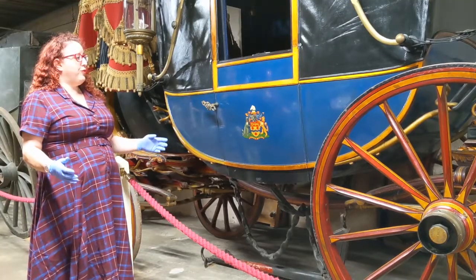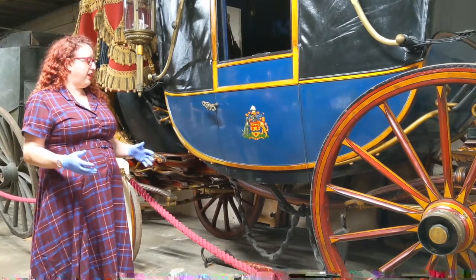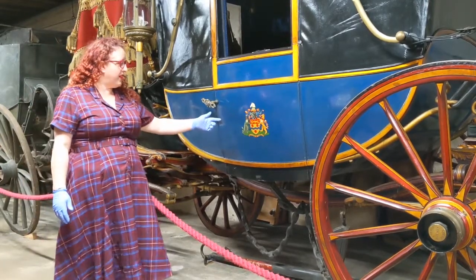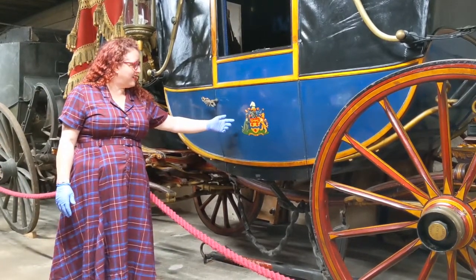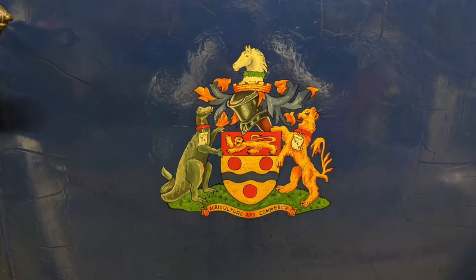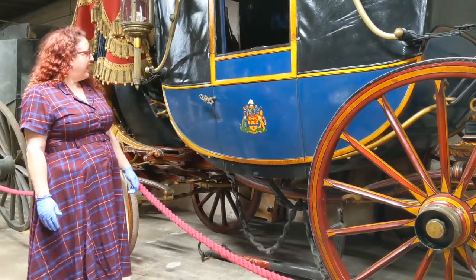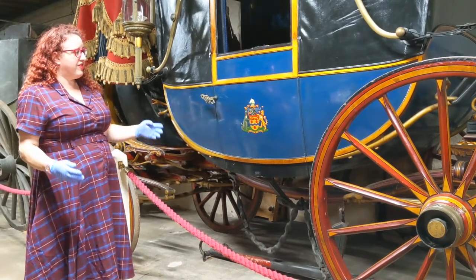I'm just going to talk you through a few details of the carriage, which sometimes get a little bit missed. So this has the town's coat of arms on it, which has the iguanodon on one side and the lion on the other. We are one of the only towns in the world to have a dinosaur on its coat of arms in Maidstone. But then some more of the details of the construction of the carriage.